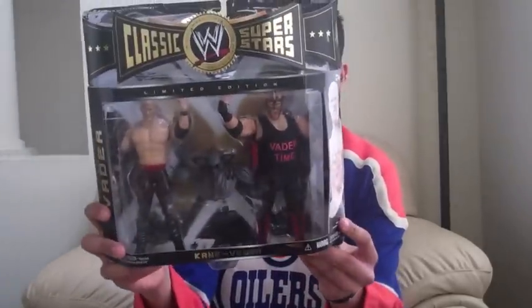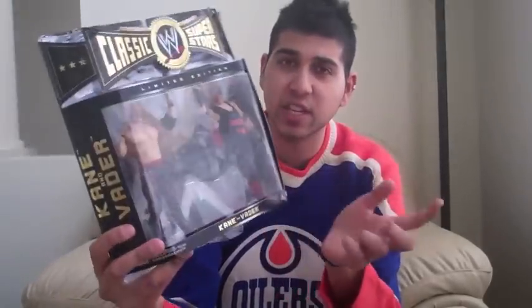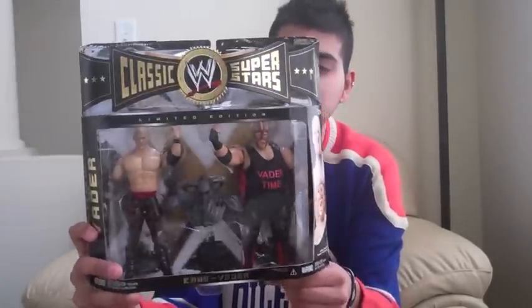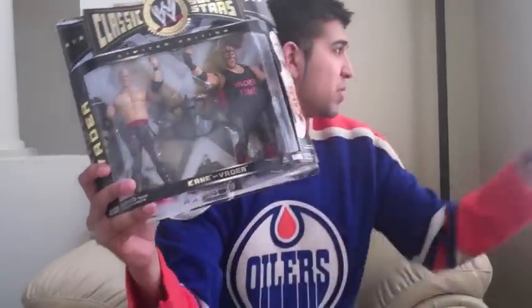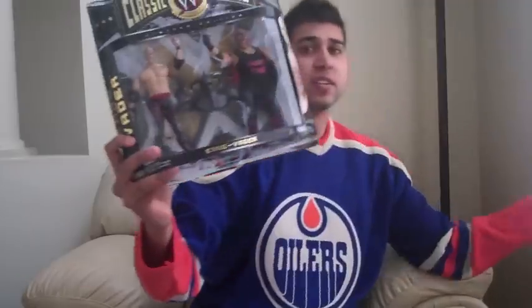This is a good box. Got a lot of stuff I need. Kane and Vader, and for Vader is going to be in Toronto and in Miami, so I'm going to save this one for when he comes to Toronto, because my suitcase is going to be pretty packed and it's windy outside. Oh, anyways, this one's going to go on the side.